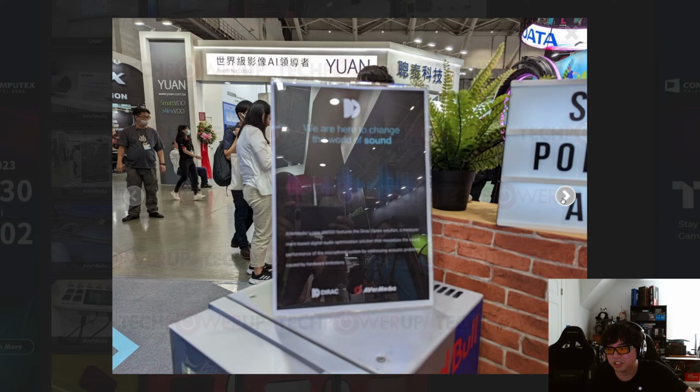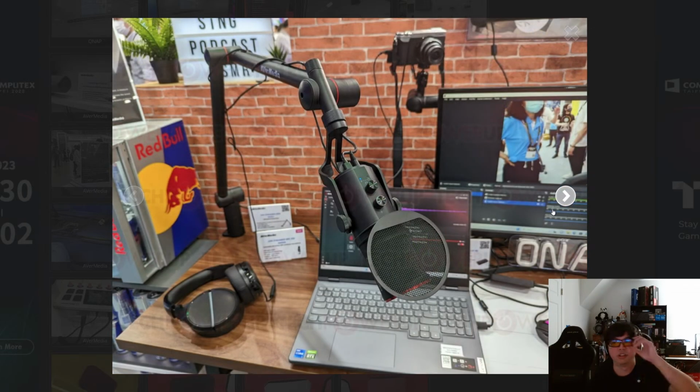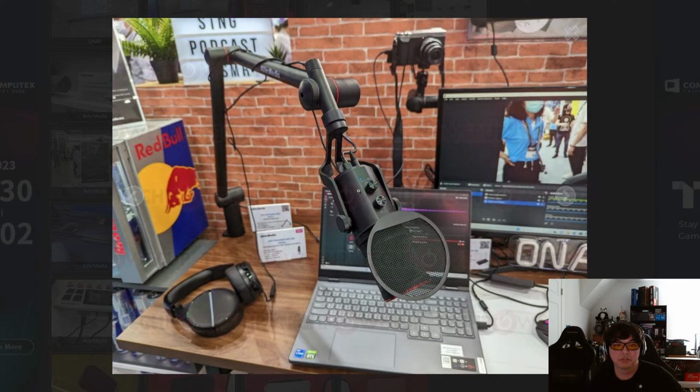Did you hear about MSI's PCIe 4 Thunderbolt add-in card? No. Was that covered? I did not hear about that. That's interesting, though. So my question with that is, would that be the new Thunderbolt?